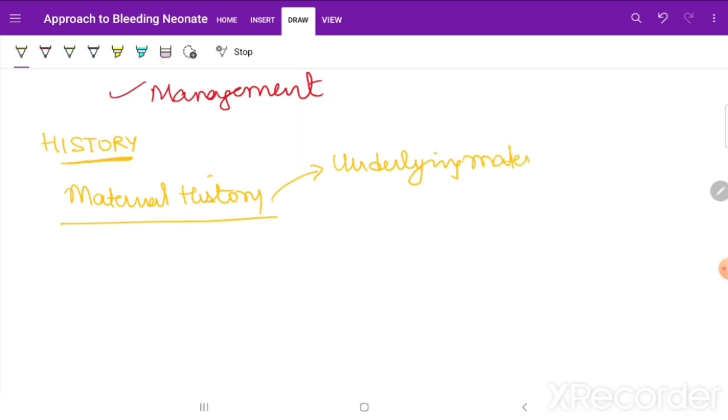Underlying maternal illnesses. What are those? Like preeclampsia, cardiovascular disorders, viral infections, all right? Or any drug history in the mother. Like if the mother has taken aspirin, anticonvulsants like phenobarbital, phenytoin sodium, or any anticoagulant medications, all right?